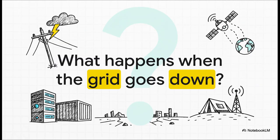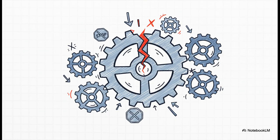But to really get why that's such a game changer, we gotta start with a basic question. What actually happens when the grid goes down? I mean, really think about it. If you're in a disaster zone or some remote research outpost, the answer gets complicated, fast. The simple answer? Everything just stops, dead in its tracks. Communication, logistics, any kind of critical work, it all just grinds to a halt. This is what people in the field call the infrastructure void.